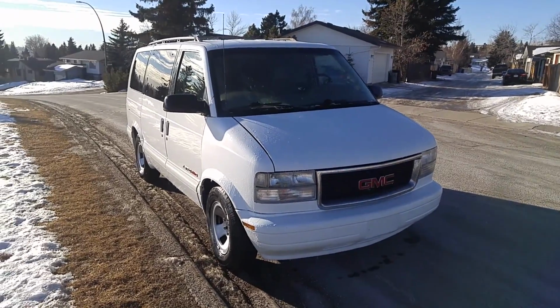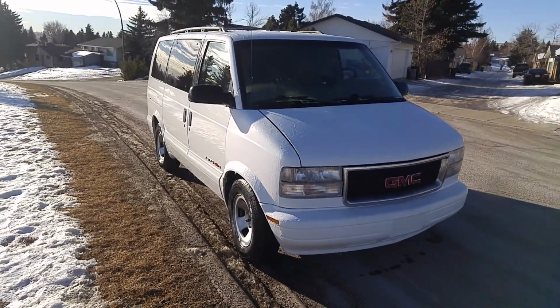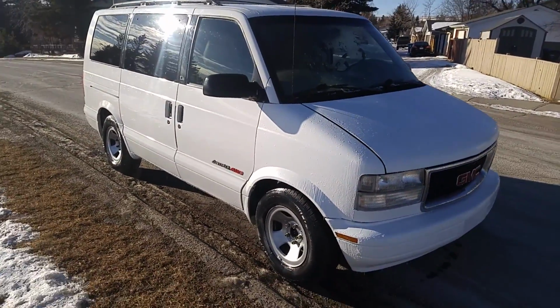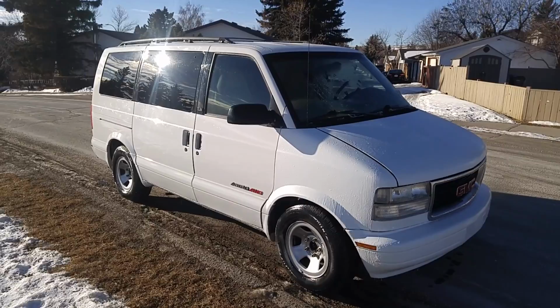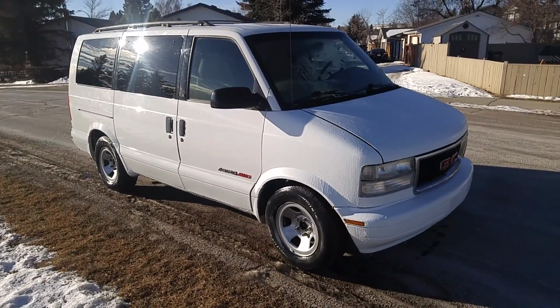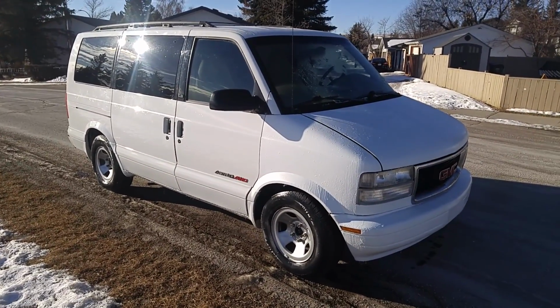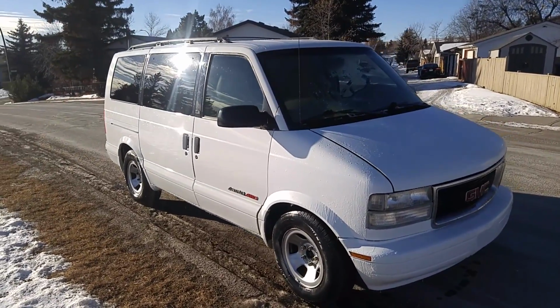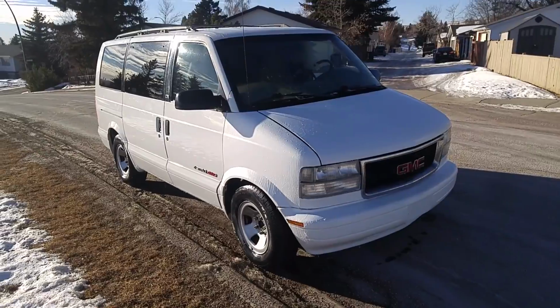98 Chevrolet Astro van, Astro Safari, 4-wheel drive. Just a quick overview on this van, description of some of the stuff. This particular van has 188,000 kilometers on it. Standard equipment, no fancy extras. It's a passenger van. They made actually full cargo versions of these too. This one has seats in it.